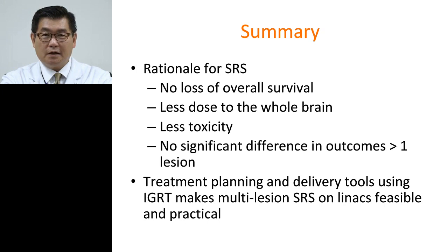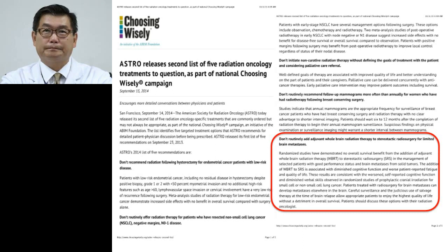It's really the development of new technologies in terms of treatment planning and treatment delivery that makes the paradigm of treating multiple brain metastases with radiosurgery, particularly on LINAC-based systems, both feasible and practical. For example, ASTRO came out several years ago with a statement in their Choosing Wisely series that suggests that perhaps when thinking about treating multiple brain metastases, we no longer need to go to an automatic knee-jerk reaction of recommending whole brain radiotherapy, and that focal radiation strategies may also be appropriate for these patients.